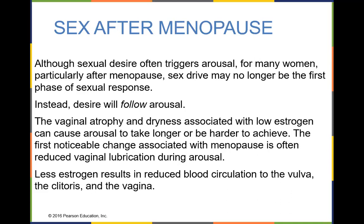There are some differences. Prior to menopause, the desire for sex in the female will usually trigger arousal. But after menopause, it's the other way around. Sexual arousal will trigger desire. They may be stimulated through thoughts or touching or actions or whatever, and then the desire to have sex will occur. So it's sort of reversed here. Instead of the female prior to menopause having desire for sex and then becoming aroused, here they're aroused and then they decide they want to have sex.